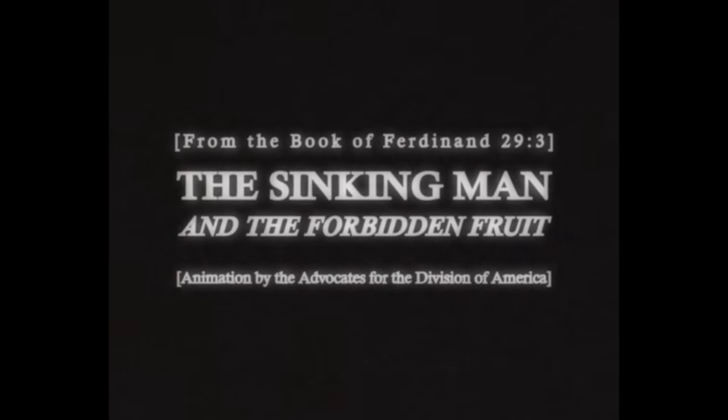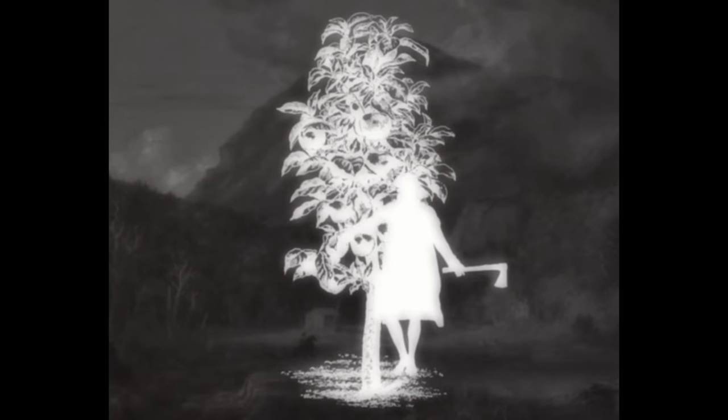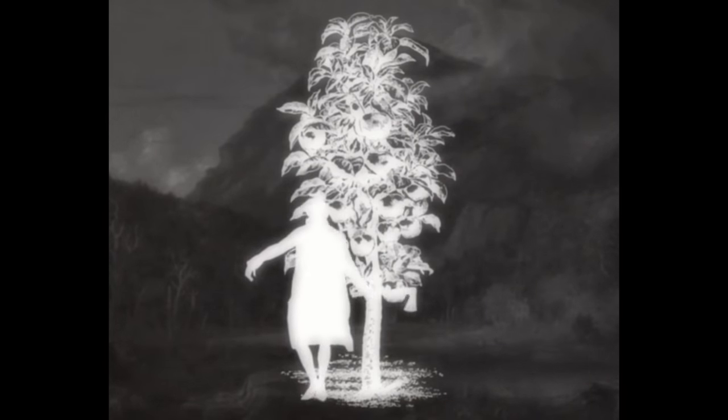We see an animation of the Sinking Man and the Forbidden Fruit, which was animated by the Advocates for the Division of America. It has this silhouette with an axe floating around a tree, what he is doing is unclear before it appears he winds up falling into what I believe now is generally referred to as Wonderland, the area where all the trees are reflected endlessly. However, it appears as if this one man exists in numerous planes of Wonderland, like stretched out. I wonder if that's what that's trying to say.